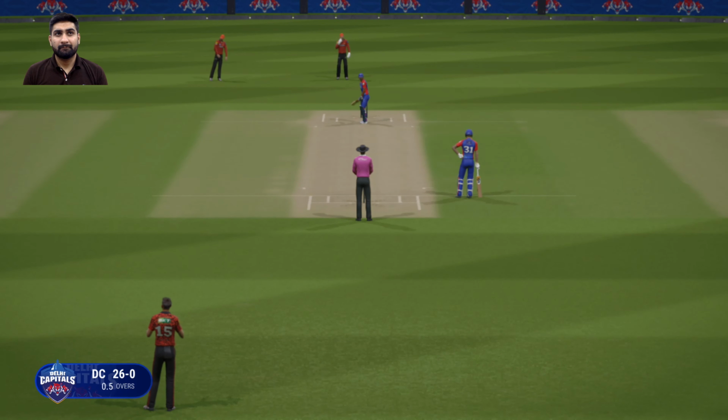Straight drive, mid-off, we cut that one off. Well, that was a poor delivery. You can't bowl there, and it got what it deserved. End of the over, seven off it. Delhi, 58 for three. At the end of the third, they've had a massive start, ahead of the required run rate now. Need to keep going, though.